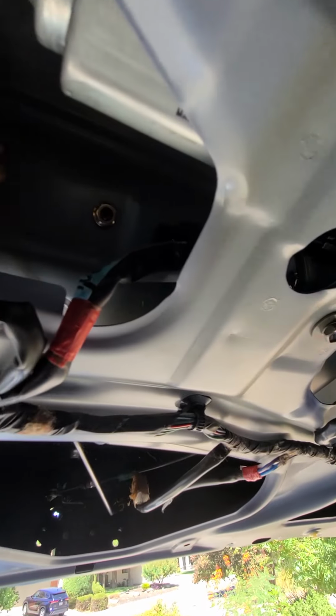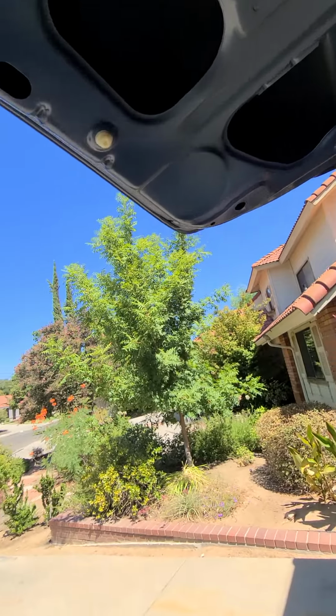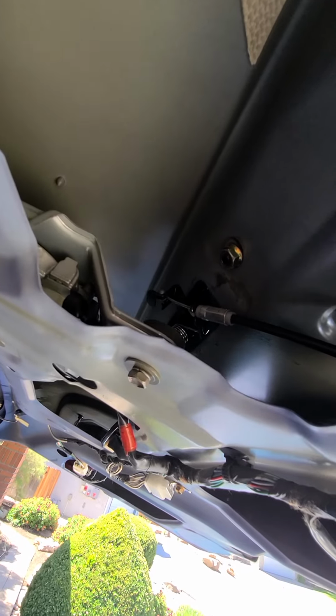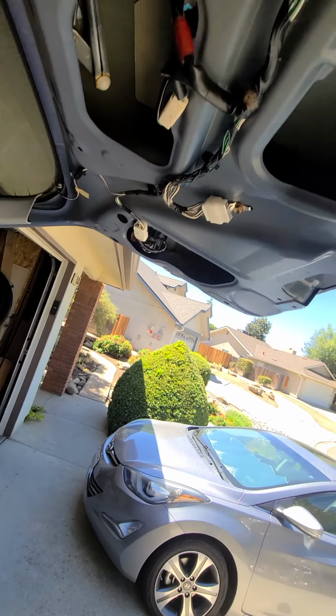So there's a YouTube video that shows you how to replace this. Very good video. The only problem is, and let's see if I could show you, if you could see, it looks like, and I don't know what they call it in mechanical terms, the metal pieces like that. And then on this cable to open up the hatch, there's an indentation.